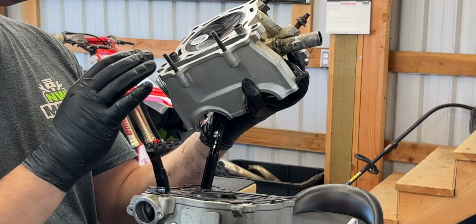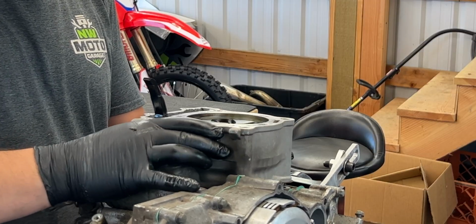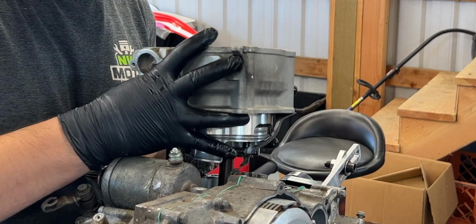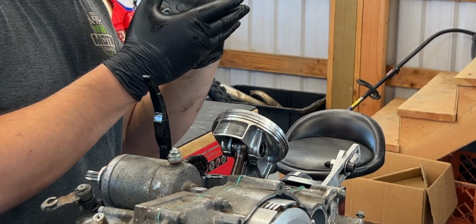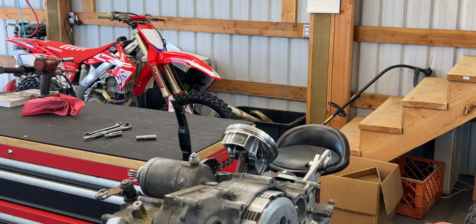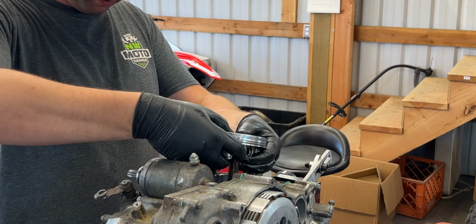That all looks still good. Alrighty. Yeah, the cylinder still looks really good. Nothing wrong with that, so we're not having any sort of piston slap. The piston still feels good. We already kind of knew that though with our leak down test, that the piston was still good. But let's see if we can check our connecting rod.